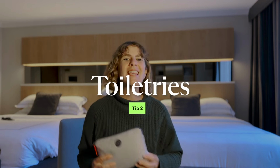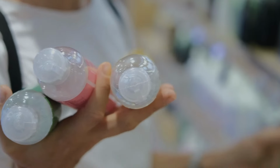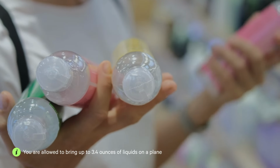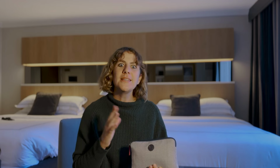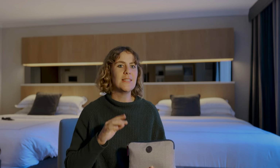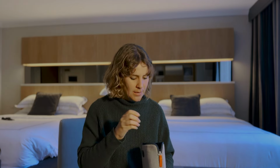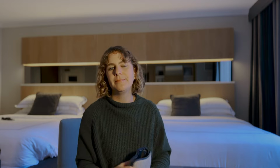Okay, so my next tip is about toiletries. So we all know that you can bring up to 3.4 ounces of liquids like shampoo, conditioner, etc. on an airplane, but that doesn't mean you need 3.4 ounces. Instead, miniaturize your toiletries even further, especially for things like face wash. I use a half ounce Cadence capsule container for that. So bring only what you need. Don't necessarily max out the 3.4 ounce liquid limit rule.